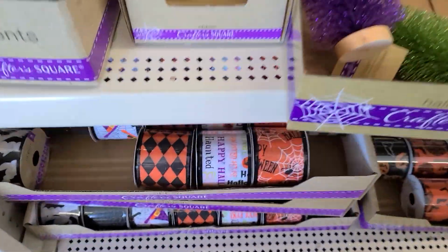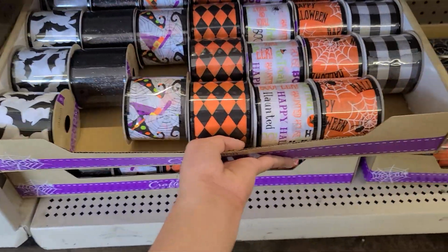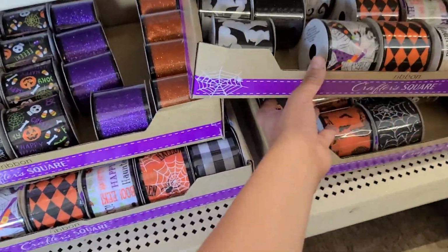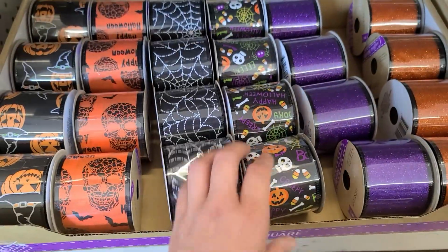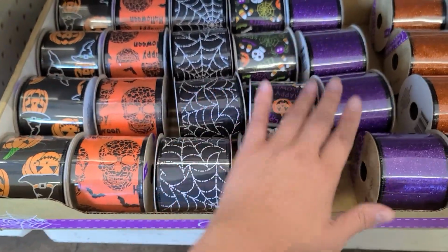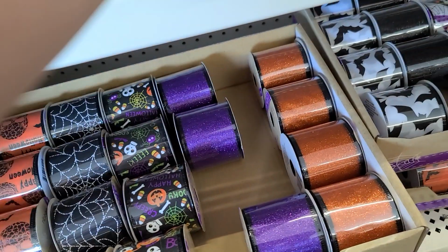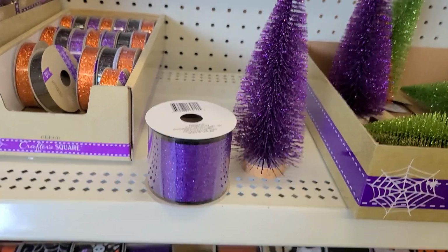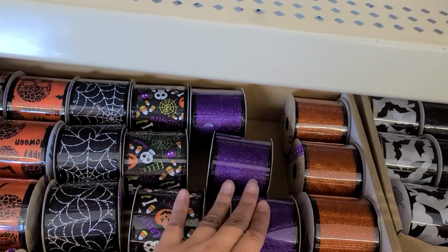And then I have to show you the ribbon again. I'm sorry, I went too fast on the ribbon. Look how adorable that is. And they have the bats, which is nice. And look at this, it's new. Look at the cotton candy one. And you know what, guys? The ribbon matches the little trees. Look at how cute that is. So I'm definitely taking the orange one, and maybe the orange ribbon.